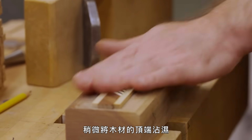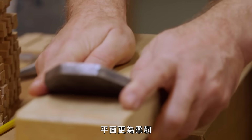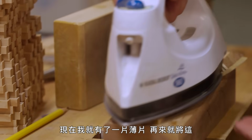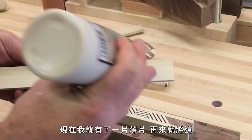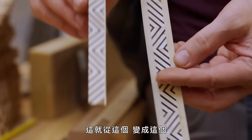I can wet the top of that wood a little bit, just has the effect of making the wood more pliable for a plane, and then iron it to flatten it out. And I now have a veneer, and I'll just glue this down onto a strip of cherry. So this turns from here into here.